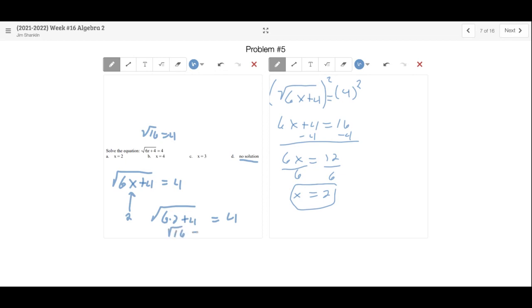So now I have the square root of 16 is equal to 4. Well, what is the square root of 16? The square root of 16 is 4. So 4 is equal to 4. Works out. My answer is correct. So I can check, and you can do that with any of the problems. You can always just go back and plug the x back in.